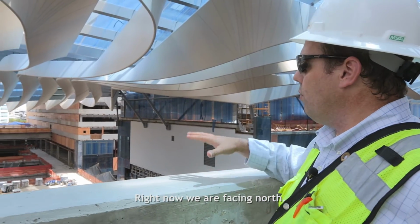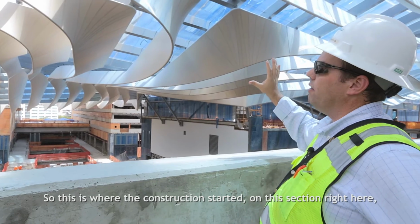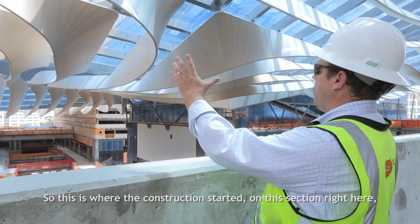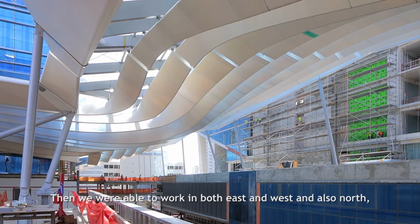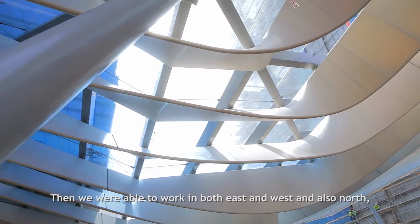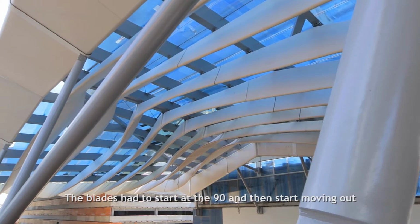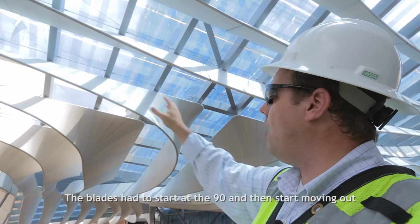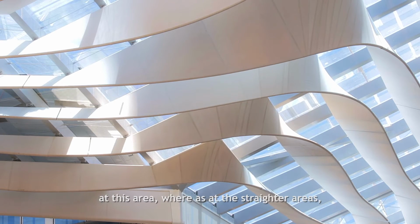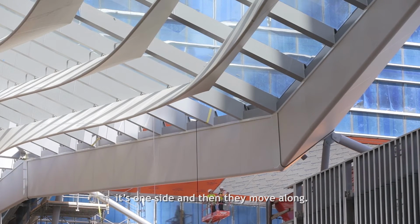Okay, right now we're facing north. So this was where the construction started on this section right here at the bottom of the T. And then we were able to work in both east and west and also north off of this central axis. The blades had to start at the 90 and then start moving out at this area, whereas at the straighter areas, it's one side and then they move along.